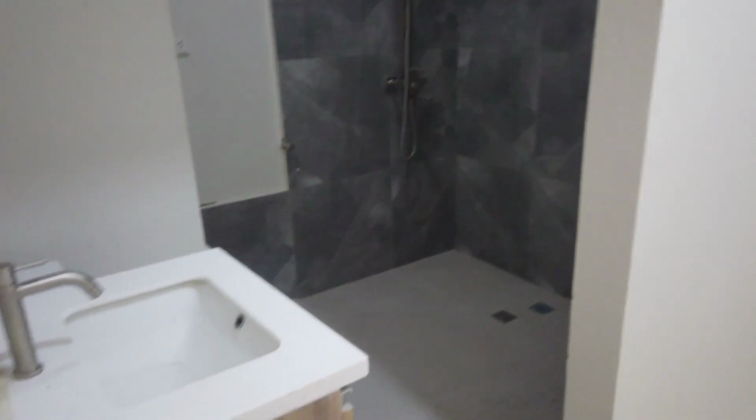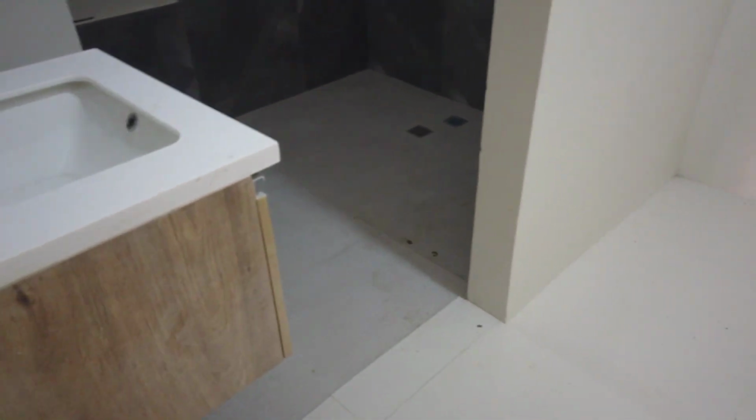So this is the area and this is the bathroom. So they have the toilet and bath, as you can see. So they have a shower and they have the sink also. So yeah, just very, very clean.